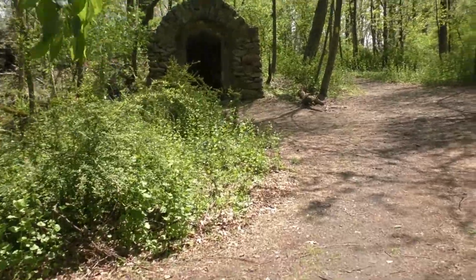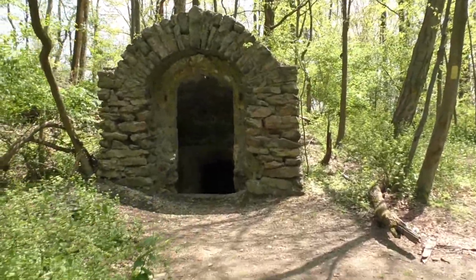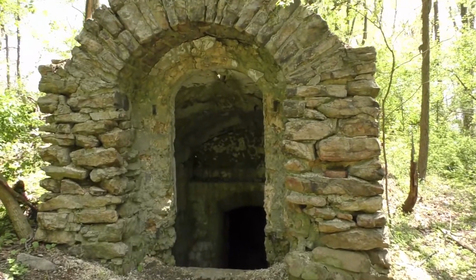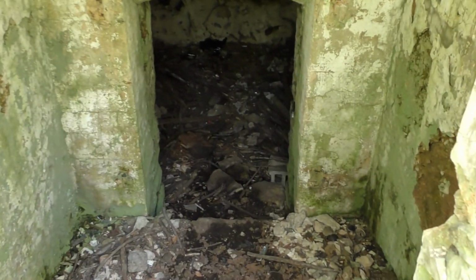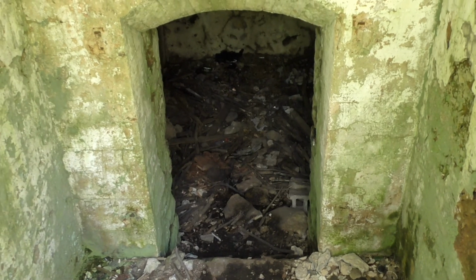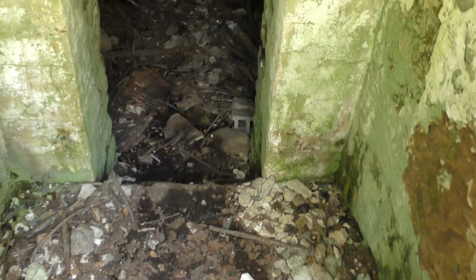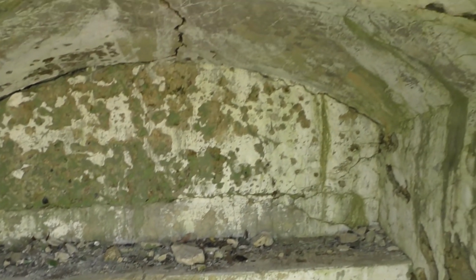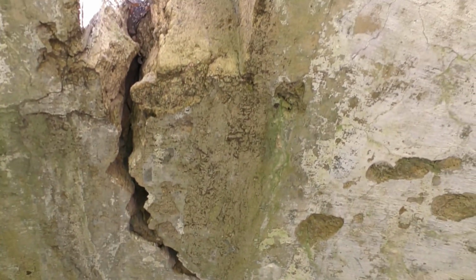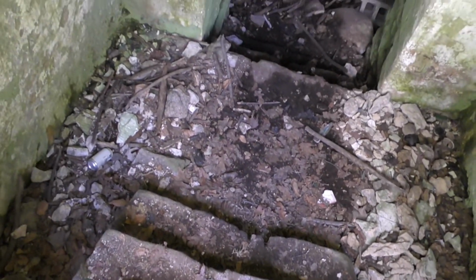So we're gonna go and check this out. If you look for it on the trails map, it's called the Vault, at least on the trail app. So we're gonna take a walk down here, and hopefully the light on my camera comes on like it's supposed to. And we'll check things out here. Like I said, it's old. Lots of it falling apart down there.